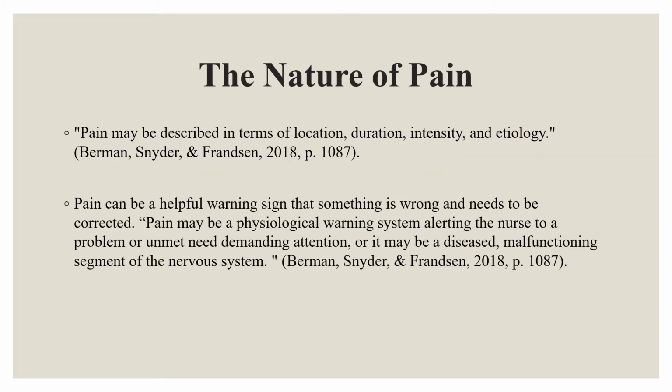Pain can be a helpful warning sign that something is wrong and needs to be corrected. Pain may be a physiological warning system alerting the nurse to a problem or unmet need demanding attention, or it may be a diseased, malfunctioning segment of the nervous system.